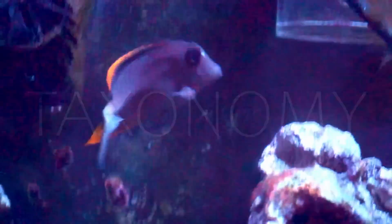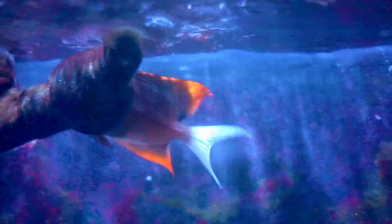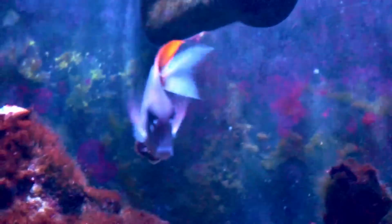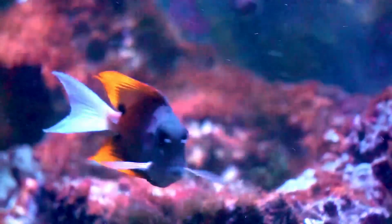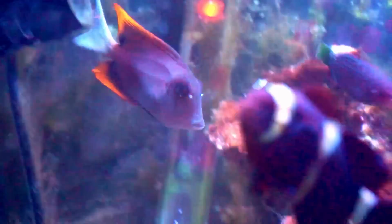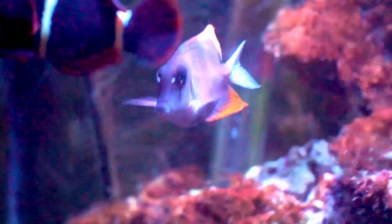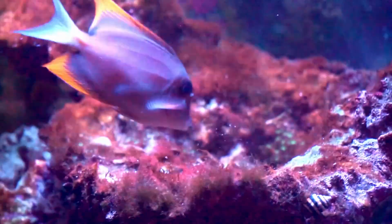Breaking down the scientific classification of the Tomini Tang takes us on a journey through the tree of life. Starting at the top, we have the domain Eukaryota, meaning these organisms have cells that contain a nucleus and other membrane-bound organelles. Moving down, the kingdom Animalia groups all multicellular organisms that obtain energy by consuming other organisms. The phylum Chordata includes all animals with a spinal cord, which gives us everything from fish to mammals.